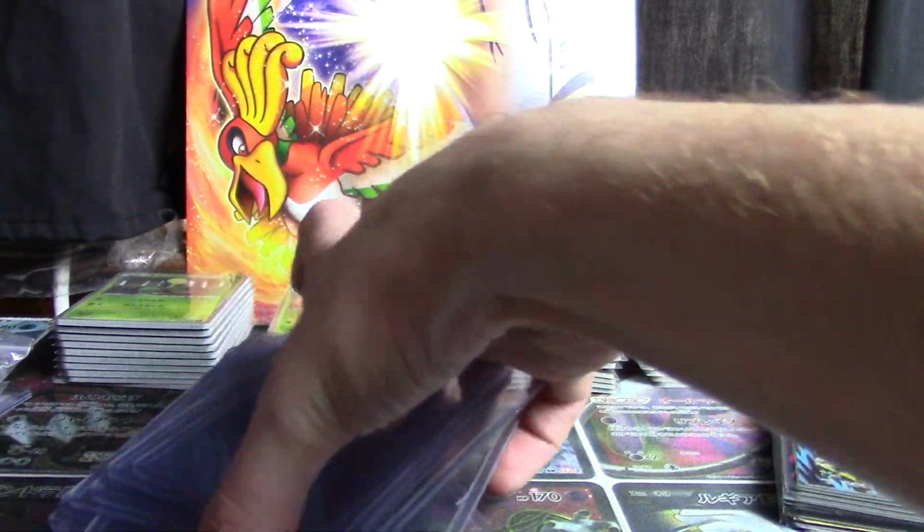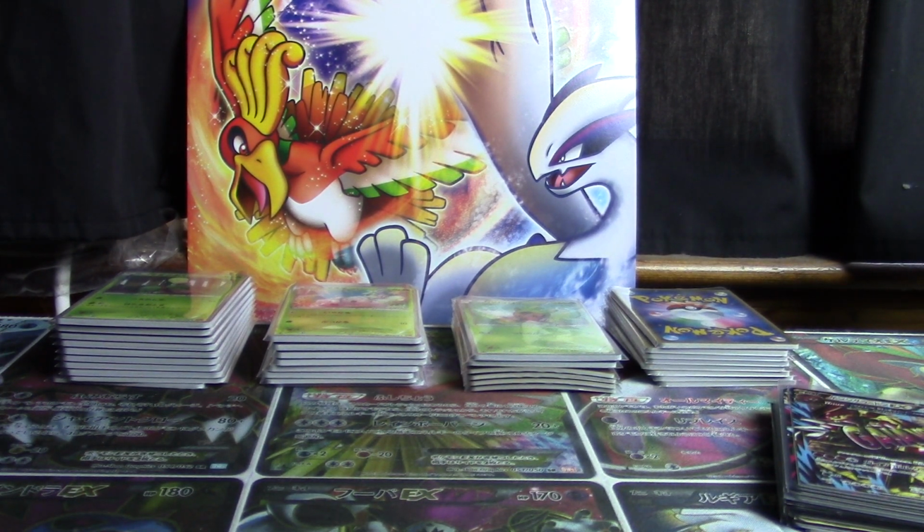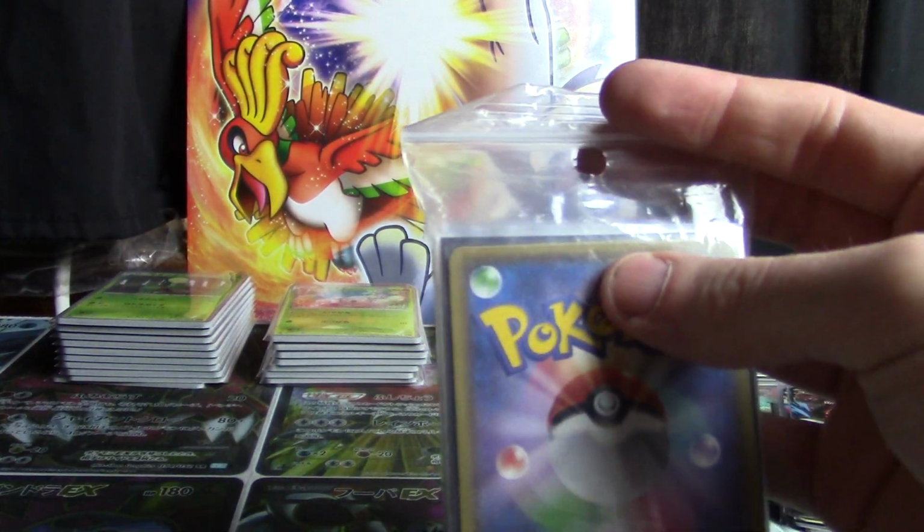This is the bulk of the super primo stuff in this lot, but I wanted to make sure I showed it off. And also, now I have all these top loaders that I'll be able to use. I don't know what I'll use them for, because I never ever need top loaders. Just kidding, I need them all the time. I buy them in bulk, that's how often I use them.